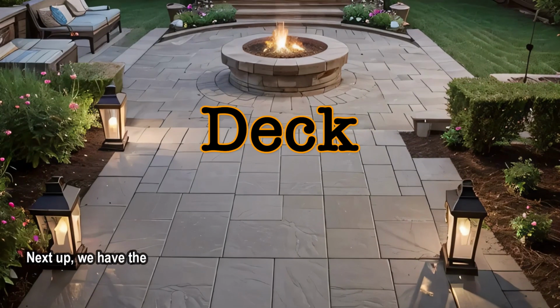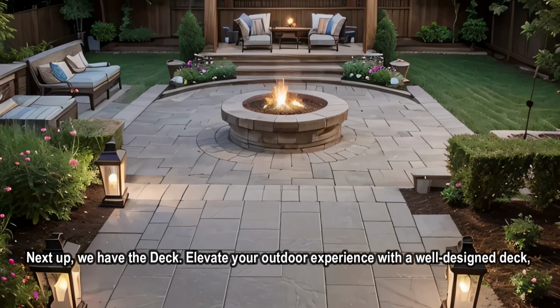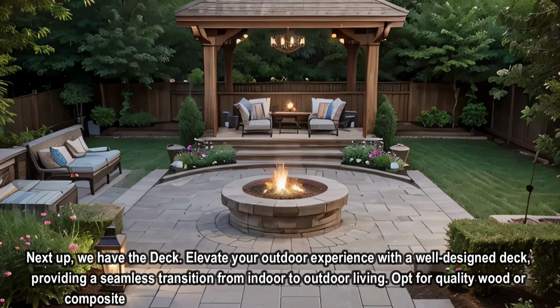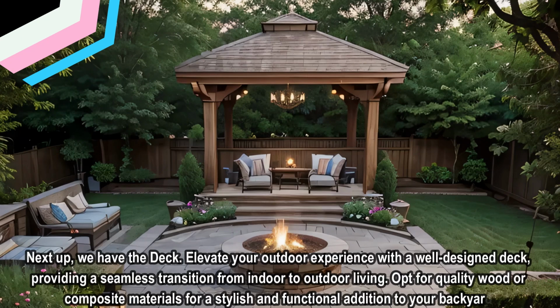Next up, we have the deck. Elevate your outdoor experience with a well-designed deck, providing a seamless transition from indoor to outdoor living. Opt for quality wood or composite materials for a stylish and functional addition to your backyard.